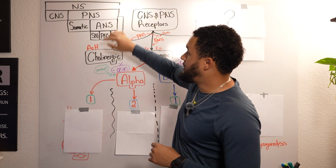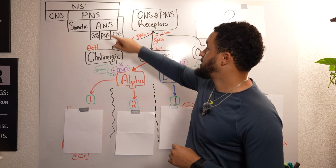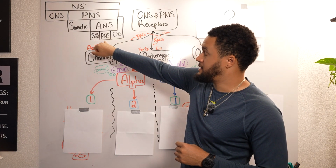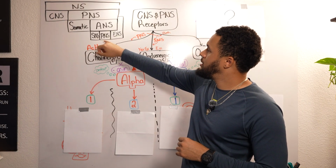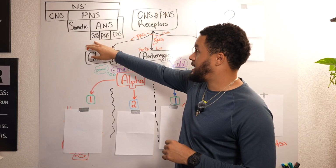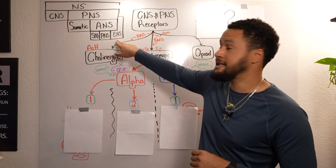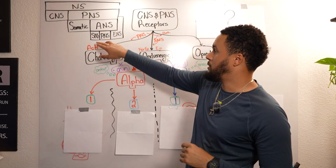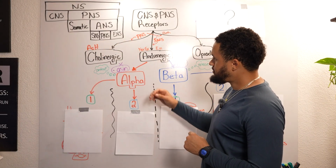The autonomic nervous system is then broken down into three other nervous systems: the sympathetic nervous system and the parasympathetic nervous system, as well as the enteric nervous system. We won't be focusing on the enteric nervous system, mostly focusing on the SNS and the PNS, okay?